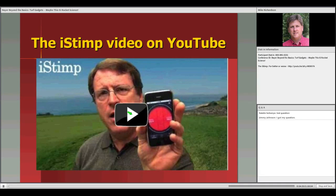Well, I'll make this one comment about the iStamp. It's one of the coolest little apps I've ever seen. When I saw it, I thought, wow. It's pretty creative that somebody came up with this idea. Even though functionality is probably not real good, I give them an A for effort.